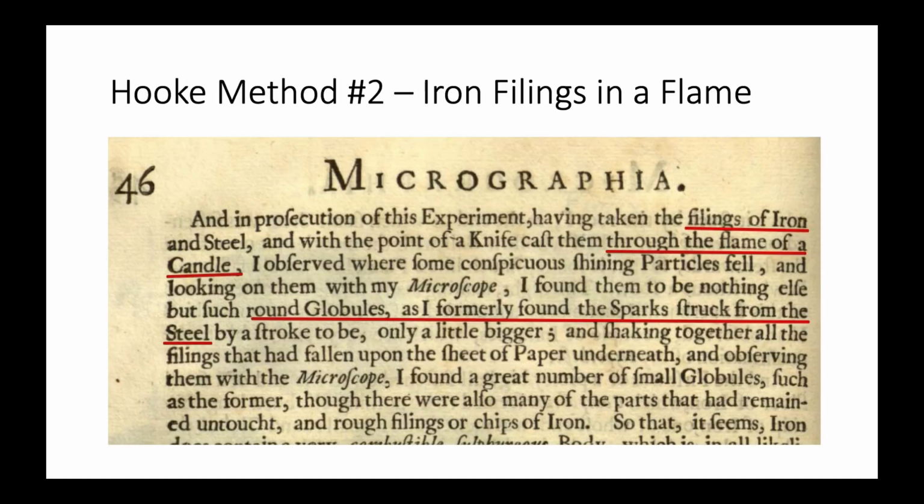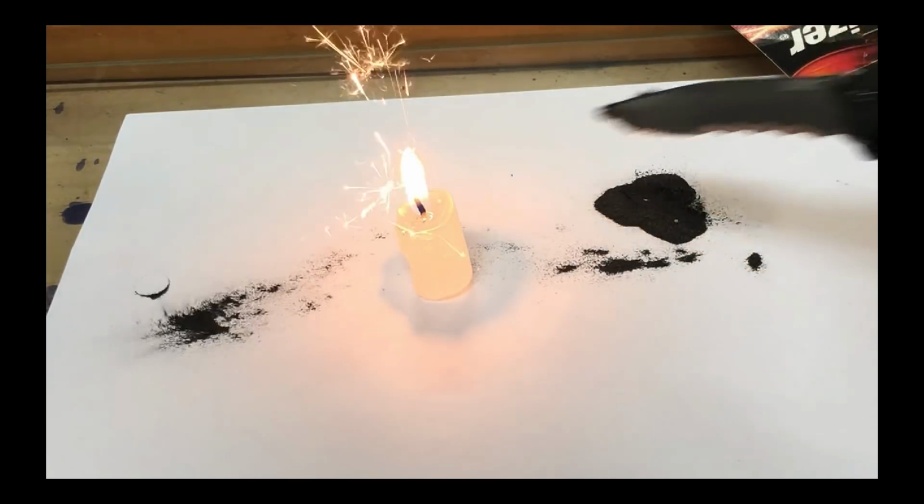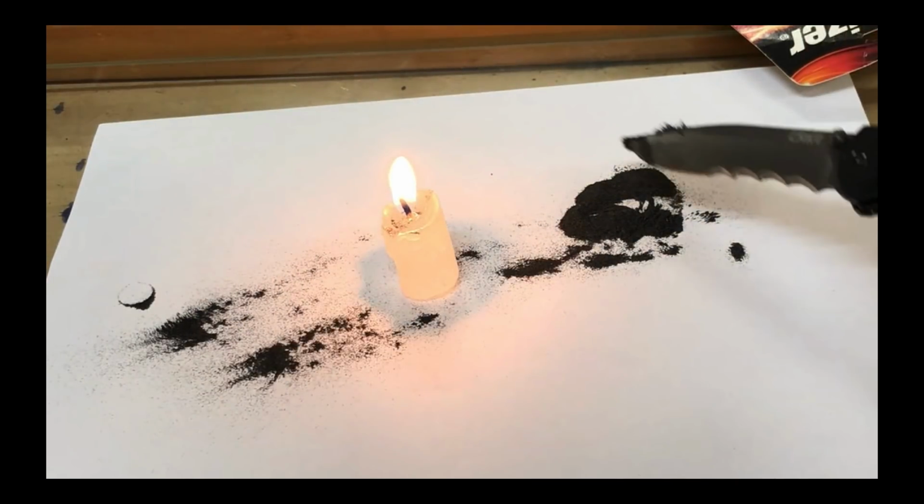And he made it with a second method too. The second method was to throw iron filings in a flame. He describes his method as take some filings of iron and with the point of a knife cast them through the flame of a candle, and then collect the sparks as before. I did this myself. I used my knife, tossed them through a candle, it made some sparks. It's hard to get a lot of spheres from this because it didn't really burn very well, but it did.